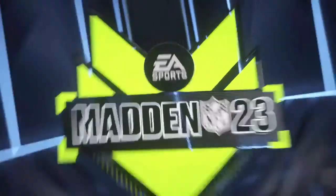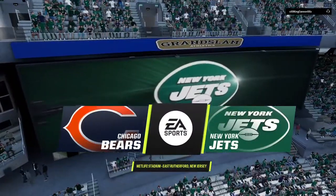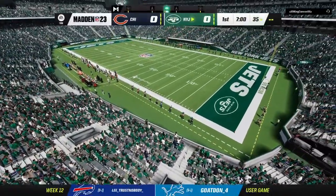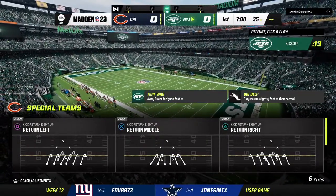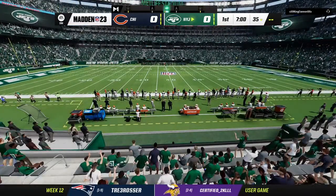Take the Lincoln Tunnel through Weehawken, through Secaucus, across the Hackensack River, and you'll arrive, as we have, at MetLife Stadium in East Rutherford, New Jersey. Today, it's Week 12 of the NFL season, and we've got a good one in store between the Chicago Bears and the New York Jets.